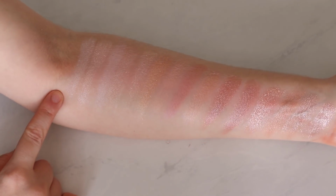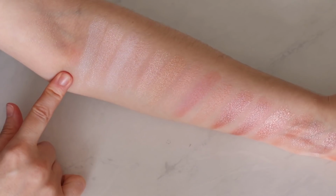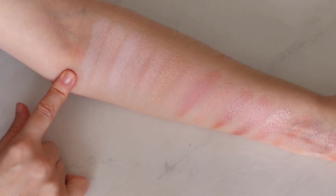So this first shade here is the shade Icy from the Shared Planet Polar Bear palette. That one is almost more of just a pearly white color, but it does have just the slightest hint of pink to it.